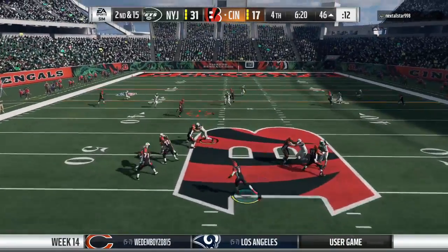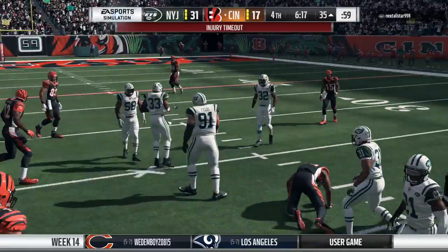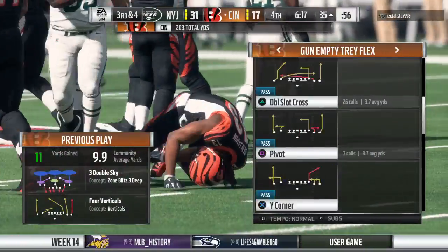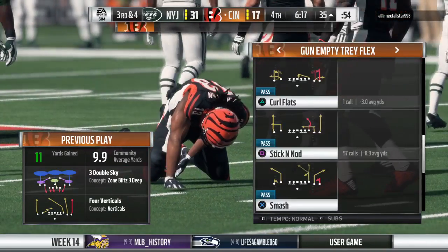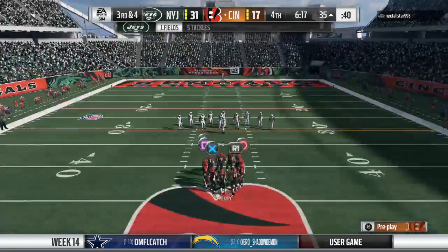Again, Wilson. Benjamin with it over the middle. And he'll go down here at the 35-yard line. And Benjamin seems to be in some pain. You see him there, still down. While the training staff takes a peek, we'll take a break.